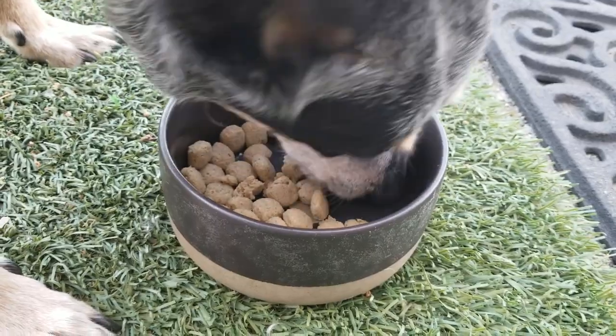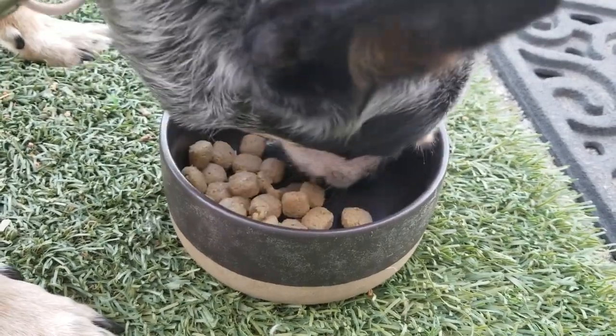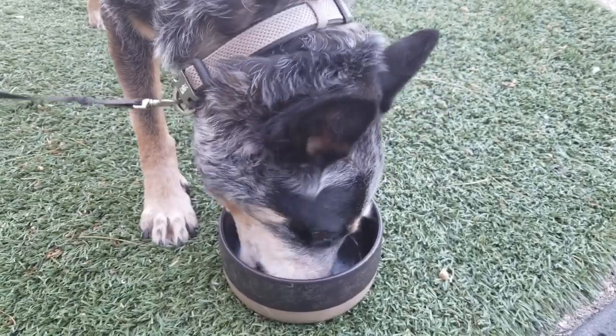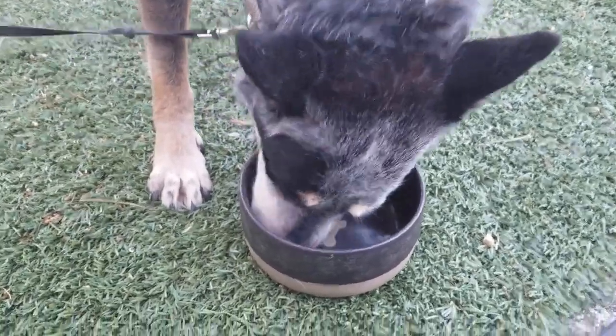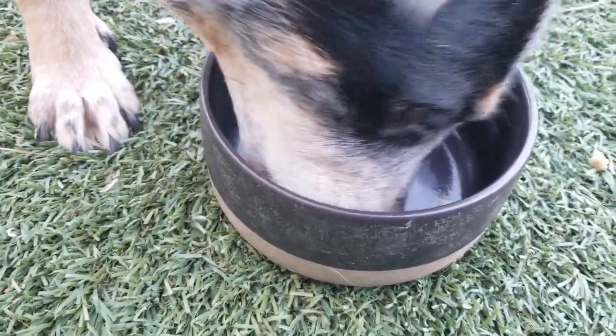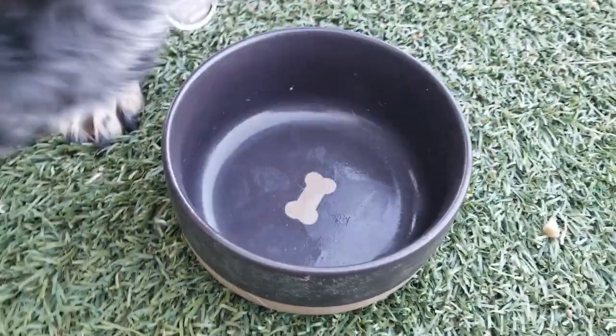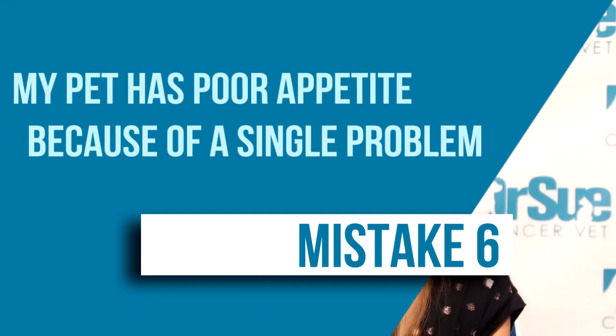But I can tell you, in many of my patients, I will use multiple medications for inappetence, nausea, and things like that. And sometimes I have to find the right combination. In some pets, I will use Serenia with mirtazapine. In some patients, all they need is Entice. In some patients, it's going to be Entice with Serenia. So it's going to be a little bit different in each patient. Talk to your veterinarian, talk to your specialist.